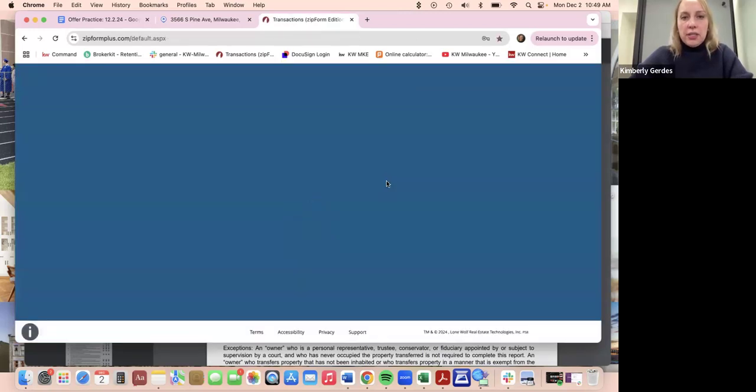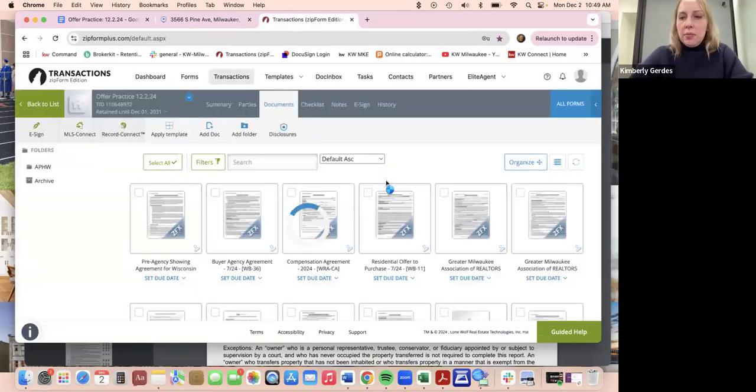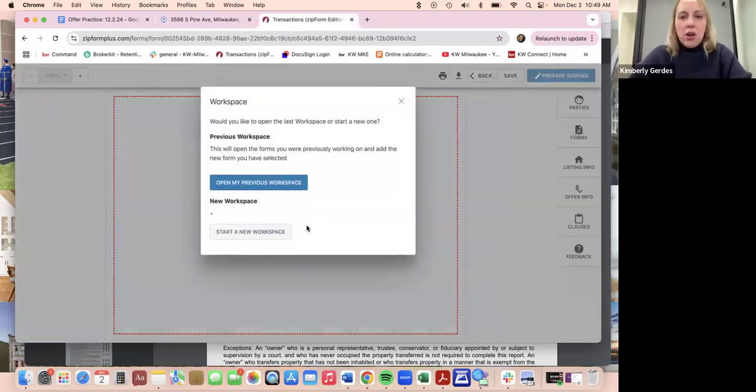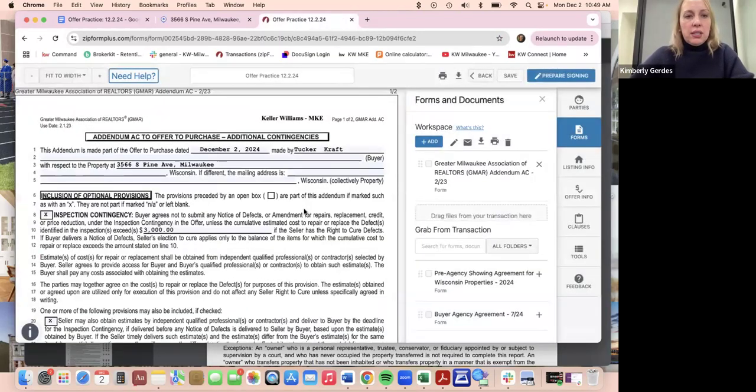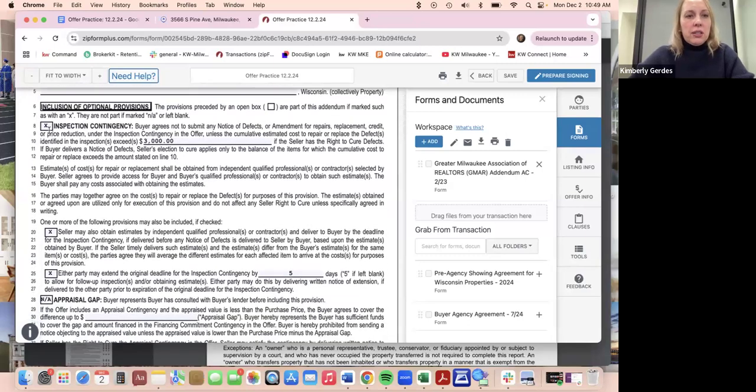And then the last document is going to be addendum AC. And addendum AC is broken up into 3 sections. And for our offer today, we're going to be using it for 2 out of the 3 sections. So we put a date that our offer is going to be written on, our buyer's name and the address. And the first section here is we're having a home inspection.